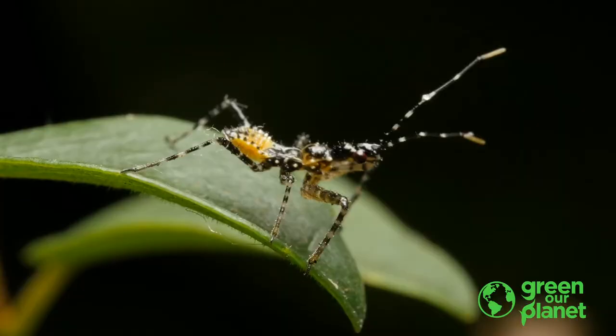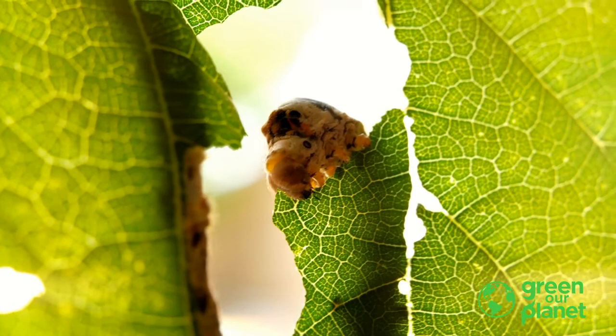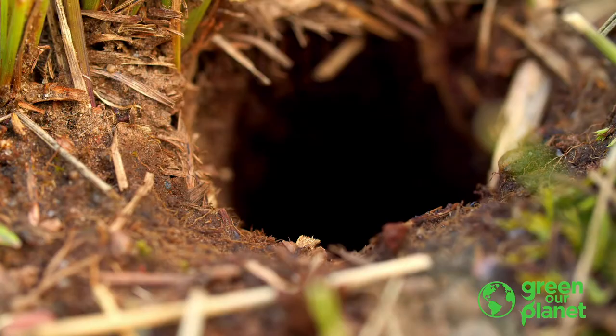Are there any signs of them in your garden? You're gonna have to look closely. Are there leaves being eaten? Are there tunnels being dug in the soil? If you're not sure what's eating your vegetables, you can always contact your local cooperative extension or your Department of Agriculture. They'll be more than happy to help you identify what the pest is and what you can do to help control them.